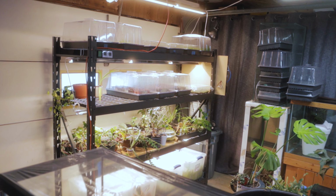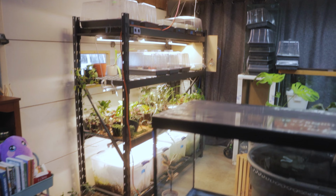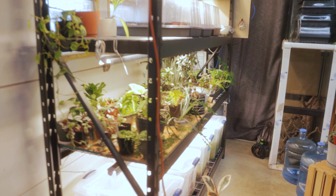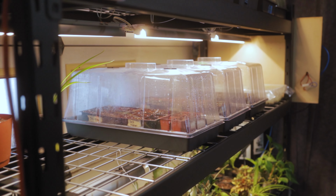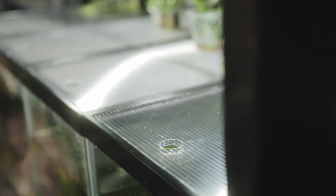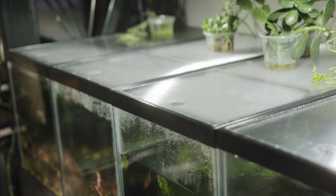And then we're gonna be fixing up this plant rack for all of the aquarium plants that I'm planning to sell this year, like I did last year, as well as some house plants. We're starting some seeds for the outdoor garden today. And we're gonna be making polycarbonate tops for all of the fish tanks on the breeding rack.